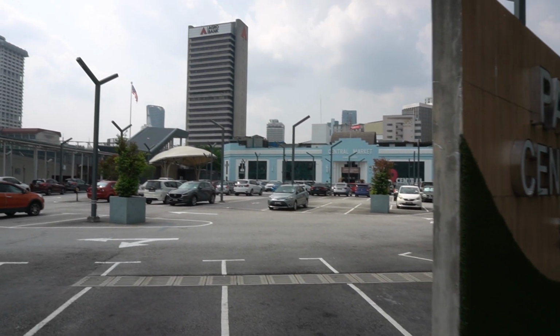And instead, we're gonna walk through the Central Market, and just spend a little bit of time there and probably finish up the video there and save the botanical garden for another day. And we can still walk around because we need to work off this food. So let's see what's going to be happening over here at the Central Market.